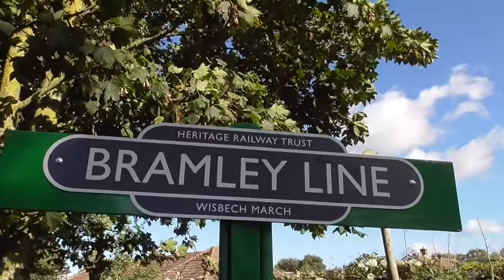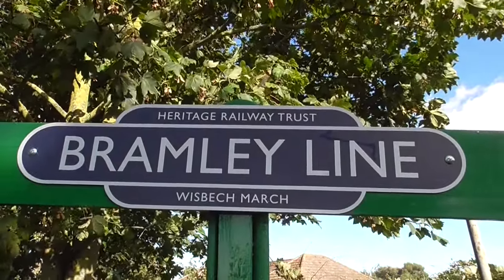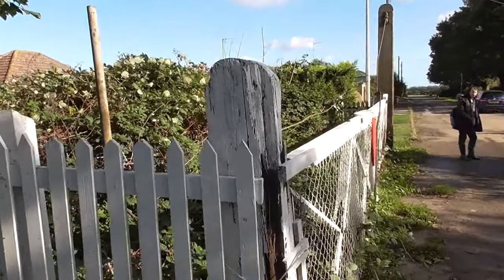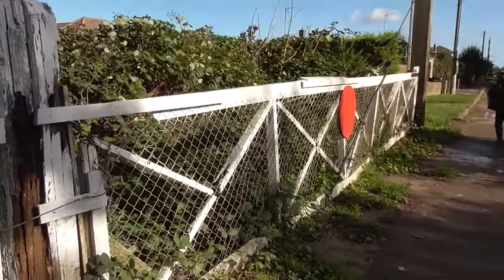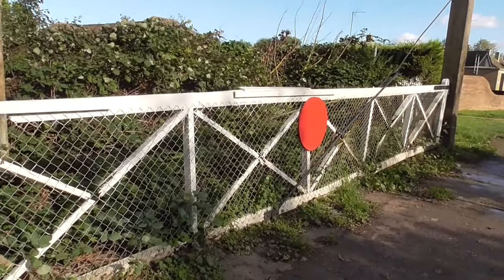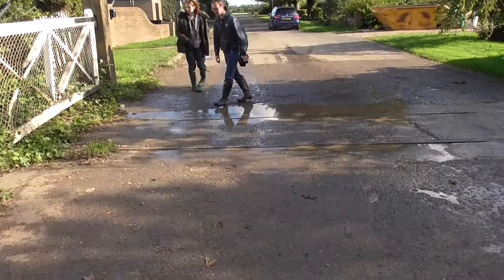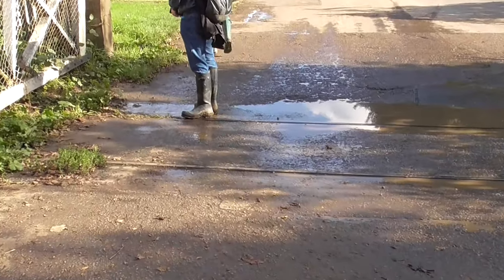Bramley Line Heritage Railway Trust, Wisbech March. And yeah, this is the old steam era crossing. Look at this. How cool is this? I think you can see the track in the road there.